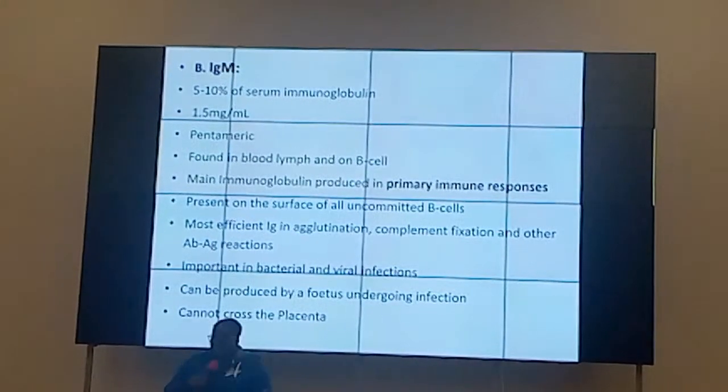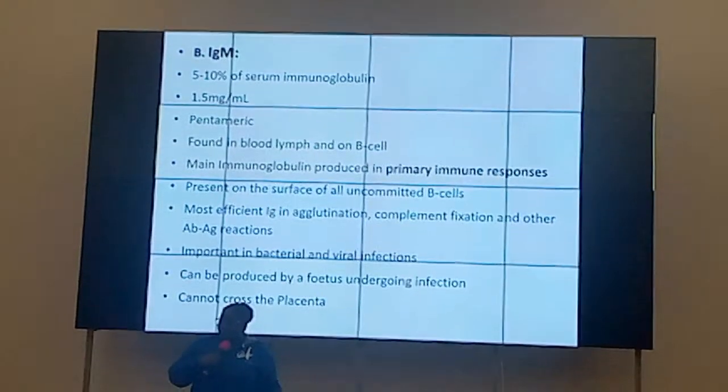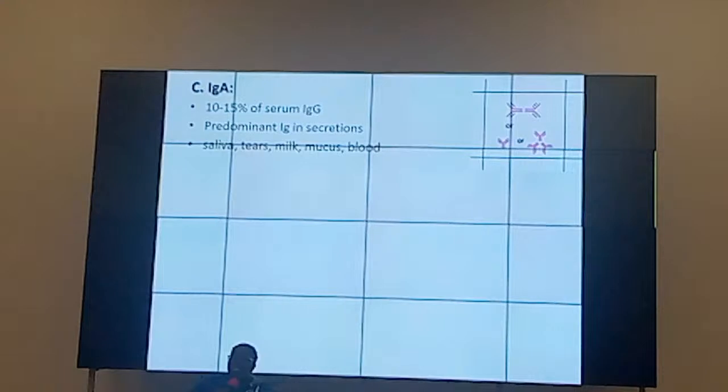Okay? It can't cross the placenta for obvious reasons, isn't it? It's big, isn't that so? Yeah. Then we have IgA. This one is about 10 to 15%, found in the serum. It is mostly found in secretions, isn't it? So any organ that's secreting something is going to have high levels of IgA.